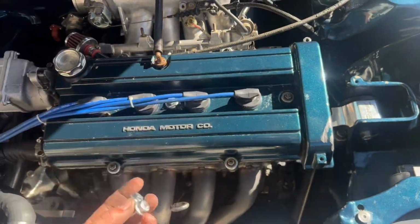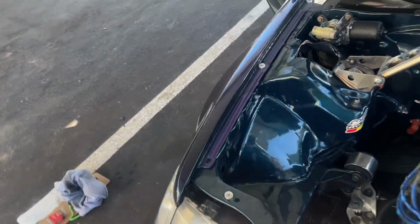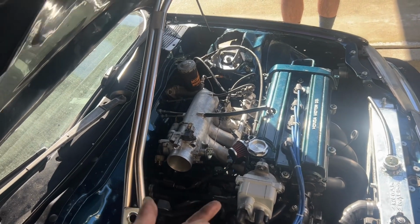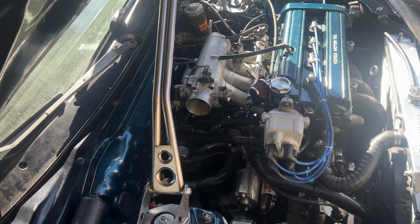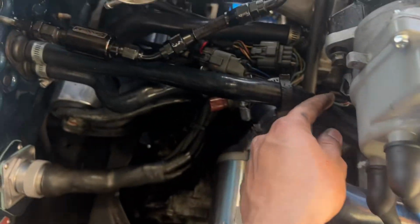Let's go. So it runs like poop because I need to do the ignition timing again, because I don't think it was right from the last time. And I need to throw my filter on, but bro, that was the fix. That was literally, oh my God. I'm so happy right now, dude. That's a freaking W. That's so sick. Hell yeah. Bro, that was it.